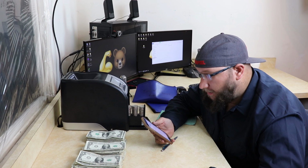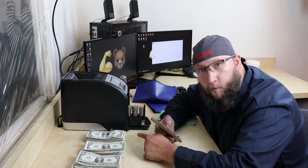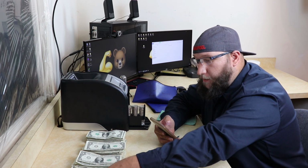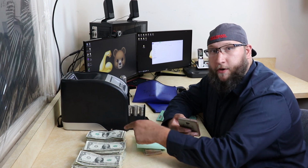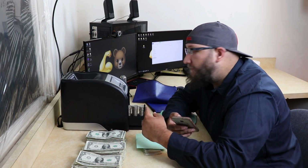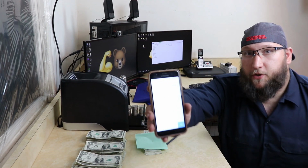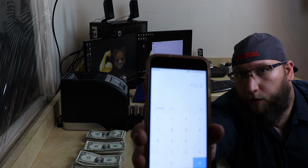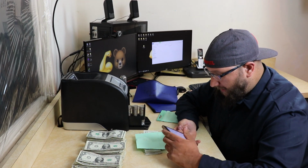Alright guys, so everything said and done is what we're about to get at here. So we've got 33 here. We've got 301s. Oh, you can't see the 33. We've got 33 right there. 301s. And then 79.20 in change. And it gives you a whopping $412.20. 7 days. Heck yeah. That's what I'm talking about.